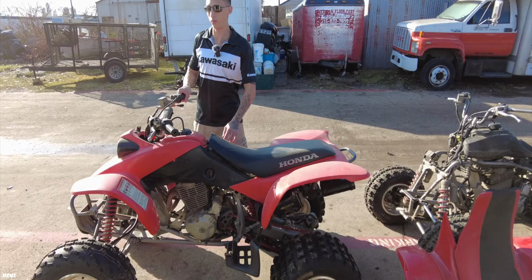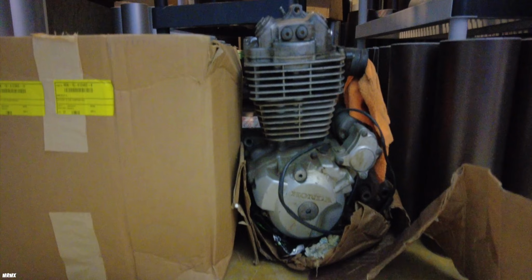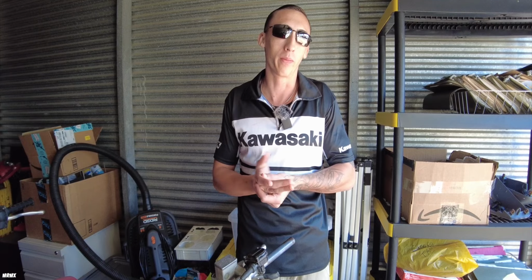We're going to pull them back in now. So we had to transfer stuff out of the storage unit, blah, blah, blah. He has another one. And we actually found the motor, or one of the motors. So there she is.